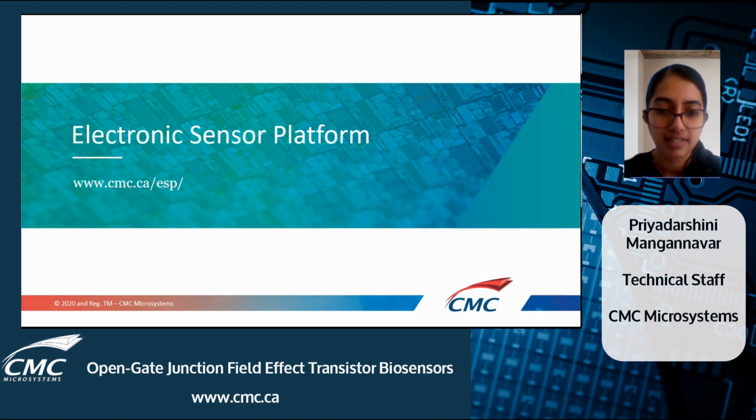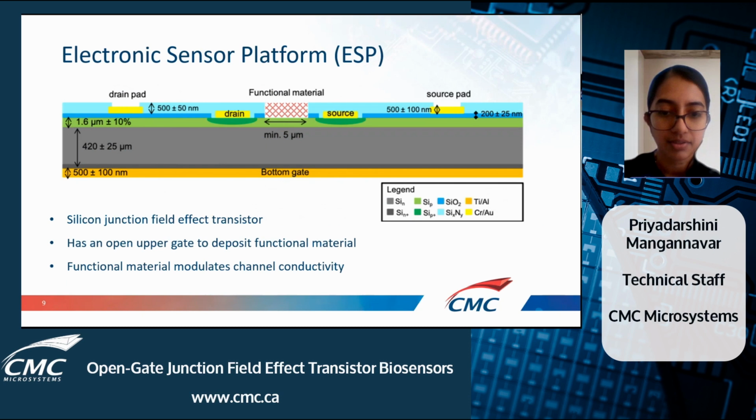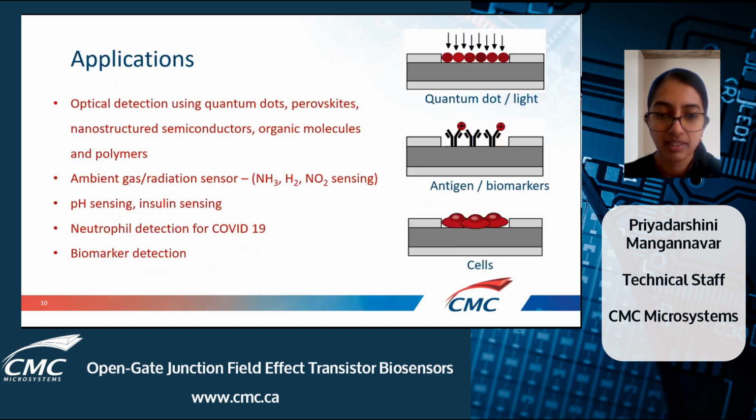This platform was first demonstrated at a university lab, and now it has grown to become available to users across Canada and beyond. So at its core, the electronic sensor platform consists of a silicon junction field effect transistor, and it is delivered without an upper gate. This allows for integration of a functional material, which would act as an upper gate to modulate the channel conductivity. This flexibility in depositing the functional material of your choice makes this platform suitable for a plethora of applications.